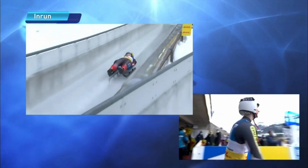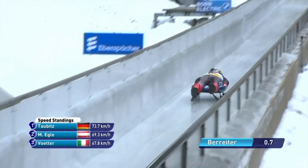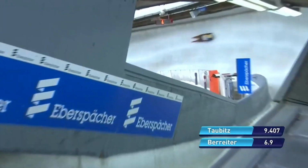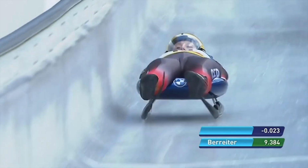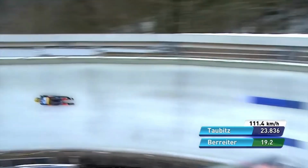Wow, big hit off of the wall for the hometown slider, Anna Bielreiter, the Bavarian. She had maybe one paddle too many. Let's see how this might hurt her. She certainly can be fast down below. She knows this track so well. Yeah, we'll see how that little tap at the start affects her. She's ahead right now. Like you said, hometown slider, and knows this track so well.